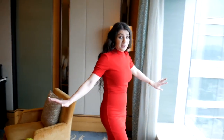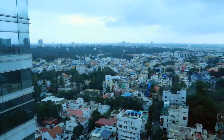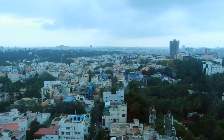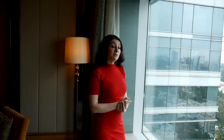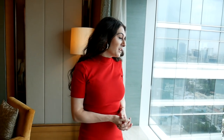And then, are you ready for this? Ta-da! There is this beautiful view over Bangalore. And here you can actually see really well how green Bangalore is, because you're looking upon the city and you see so many patches of green, which is absolutely amazing. It's one of the reasons why I love Bangalore. The city is so vibrant, but at the same time also very relaxing, because there's so much greenery.